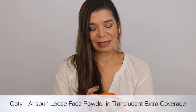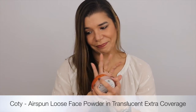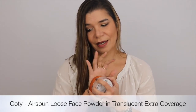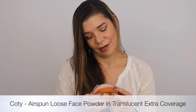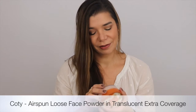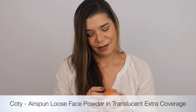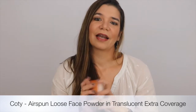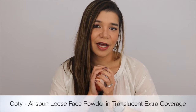I smell this and I put this on my face and I started to tear up because my grandmother passed away last year, and I couldn't be there for her wake or her burial. Is that how you say it in English? Entierro. And every time I smell this, it reminds me of her, and I love it.